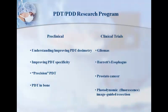So I was struggling a little as to how to pitch this talk, given it's a fairly general audience. So I thought what I'd do is select four or five topics from within our PDT and PDD research program and talk about those at a middle level of detail rather than telling you a little about everything or a lot about just one.